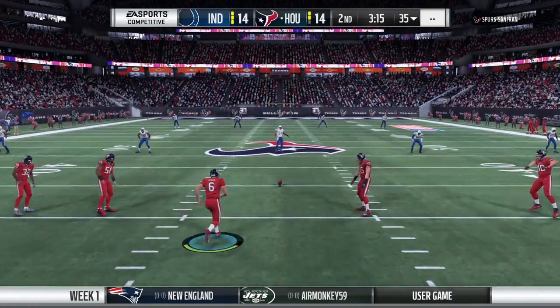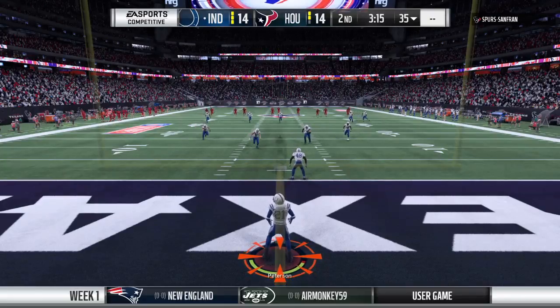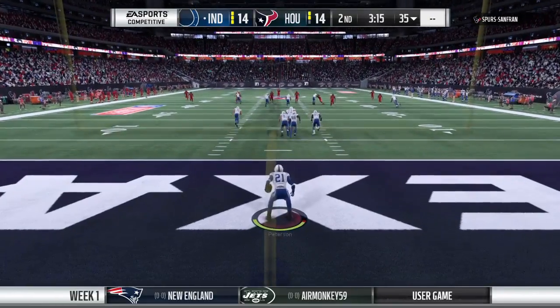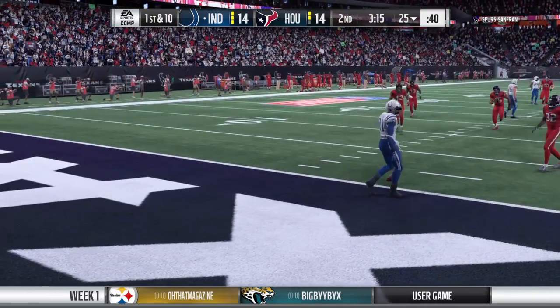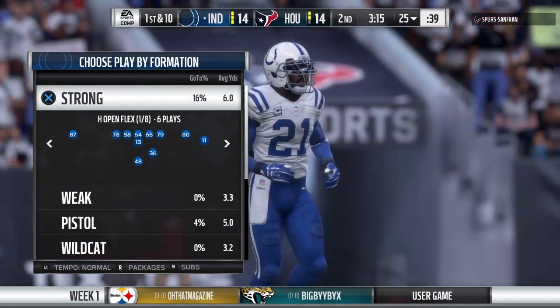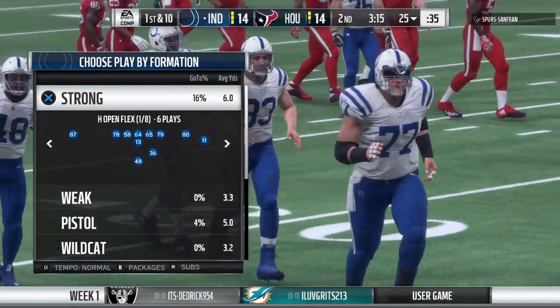So we're right back where we started, all even as the kick's away. This is taken about 7 yards deep. And no run back here. This will be a touchback, and it comes out to the 25-yard line. Here comes the Indianapolis offense now as they get set to take over.